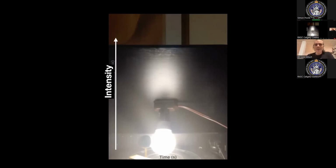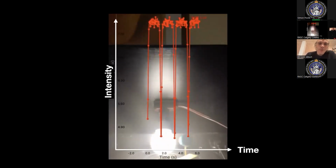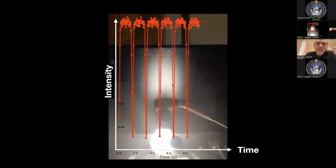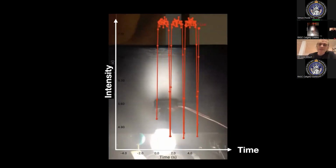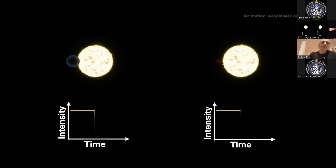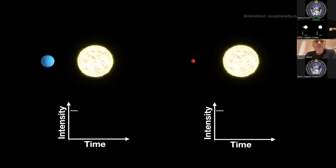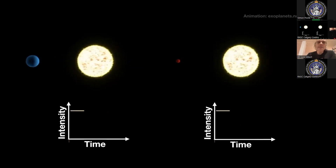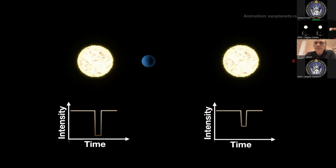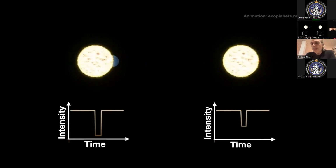The transits are depicted here by this apparatus: a lamp, the light bulb that represents a star, and a fake planet surrounding it. And we are measuring the flux in red, and you see that there's a transit at every period. The transit depth, so how much the light intensity decreases, gives us access to the size of the planet that transits in front of the star. And assuming that we know the diameter of the star very well, then we can infer the size of the planet. On the left, you have a larger planet making a larger dip in the intensity. And on the right, you have a smaller planet making a smaller dip.